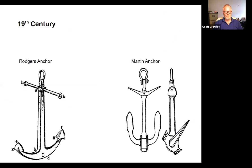The purpose of the stock was to turn the anchor so that the flukes, that's the pointy bits, would dig into the bottom. Clearly that's the best way for an anchor to hold, for the pointy bit to hold in the bottom. But you can also see that the flukes are pretty tiny. If this was a shovel, it would be ineffective. It's like using a teaspoon for a shovel. And so you can see that weight really mattered in these.